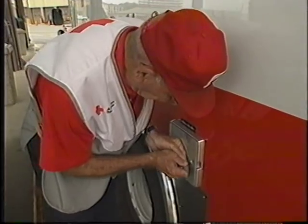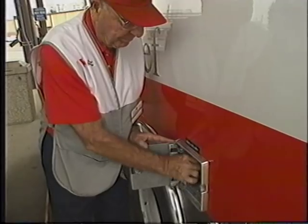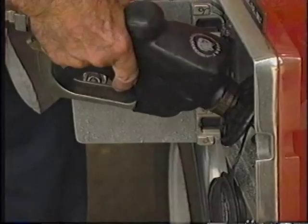Remember, some ERVs may be powered by diesel and others by gasoline. Know which one you're operating. Putting gasoline in diesel engines or vice versa can ruin them.